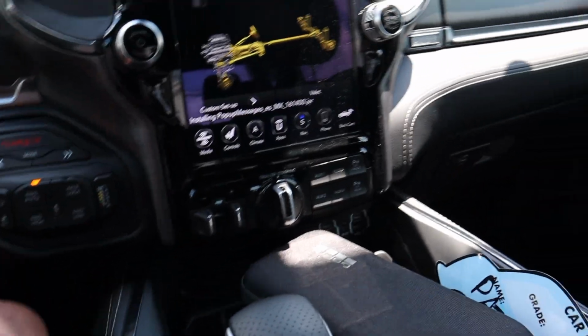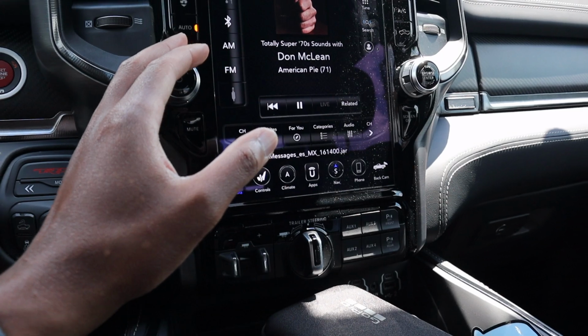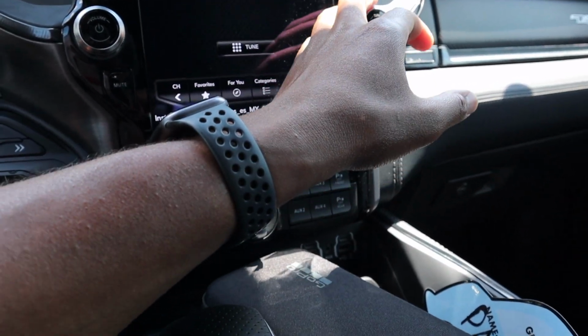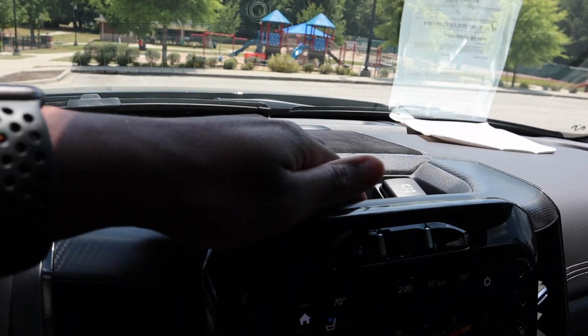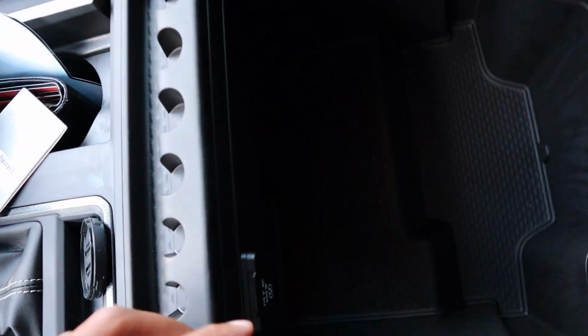Button setup is all the other Dodges. You got your media controls. This is the Harman Kardon. So this is the boom boom system, as I like to call it. You got your lane departure, then you got your hazards right there. Nothing on this one. You got a volt charger there. Once you open this middle console up, you got a USB charger there as well. And once you open that up, you got more chargers here, more compartment space, coin slot.